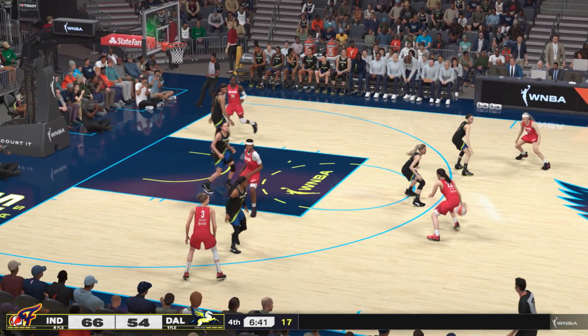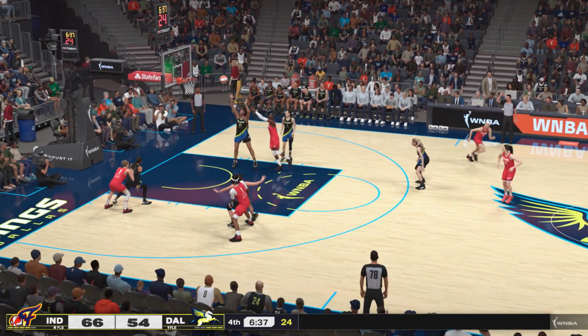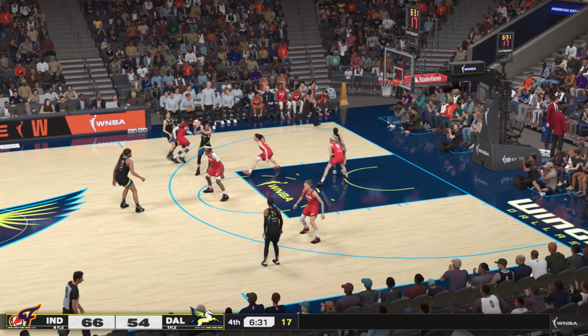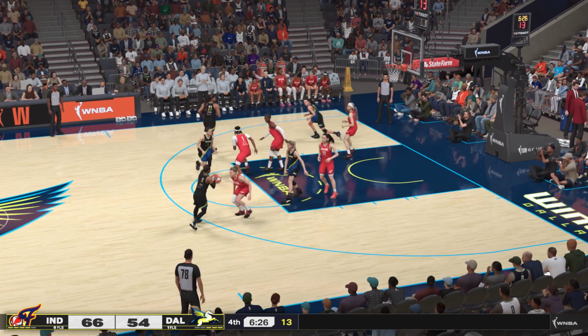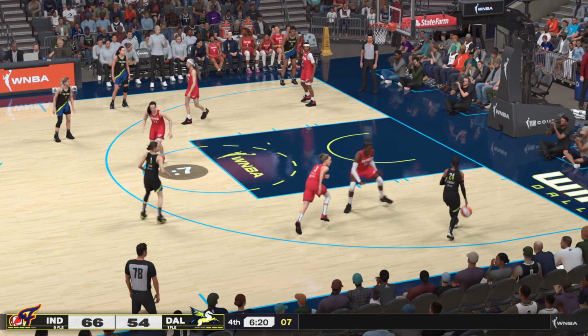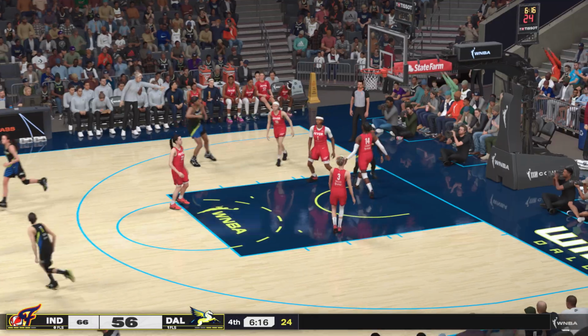Clark with it. Lets it go from deep. Brown grabs the board. A challenging stretch for Dallas here. Pass to Sheldon. A kick out to Ogunbowale. Trying to get back on track. And it's good on the layup.